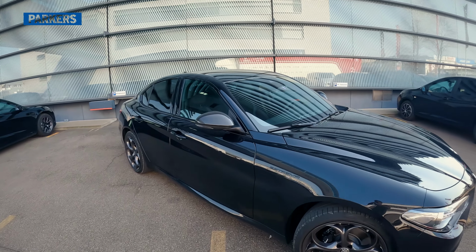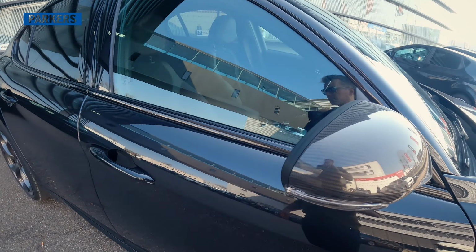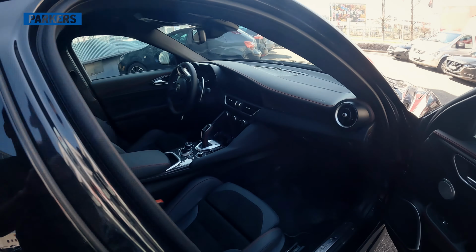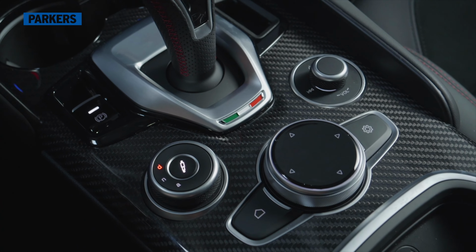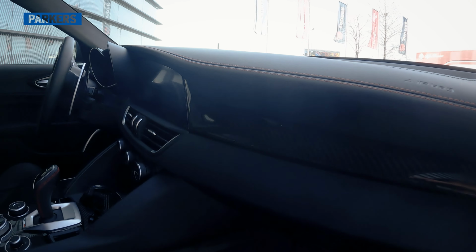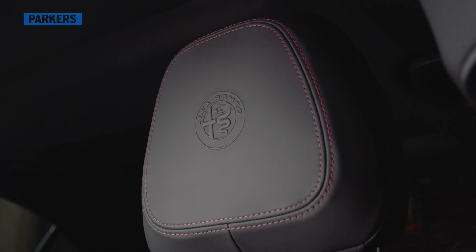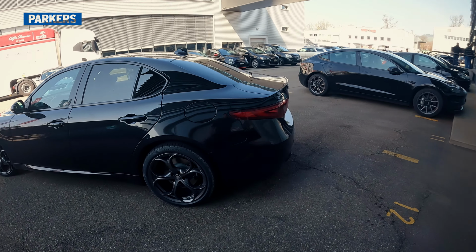You'll also see the little carbon detailing on the mirror, and there are a few other pieces as well, but most of them are evident from the interior, where you can see more carbon on the center console, and carbon up here as well, so lots of lovely carbon. And then these seats, which are really nice, they're leather and Alcantara. You can't get these seats on any other Giulia from what we've been told. We haven't got pricing yet.